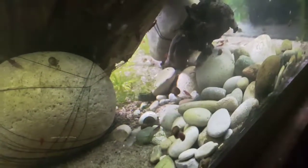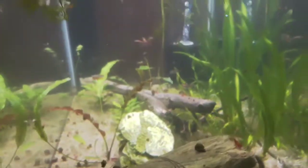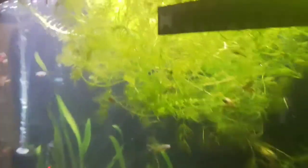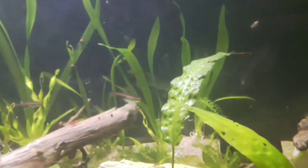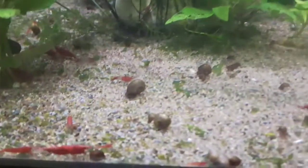Here's my shrimp house. Hi guys. And they love this hornwort and everything floating there. I've got hornwort and Elodea floating in there. I'm trying to find my big blue. Don't see it. Lots of little shrimplets running around in here.